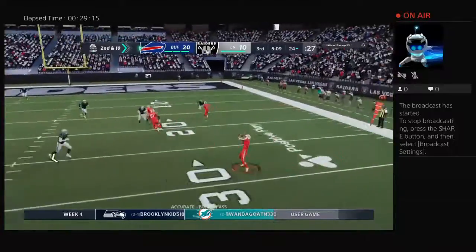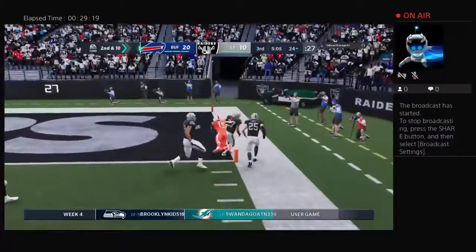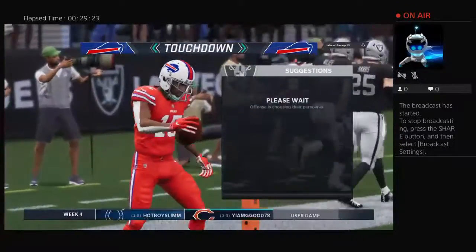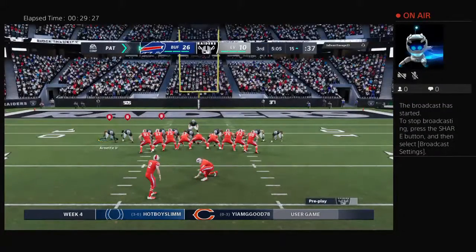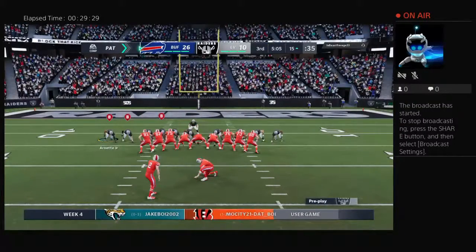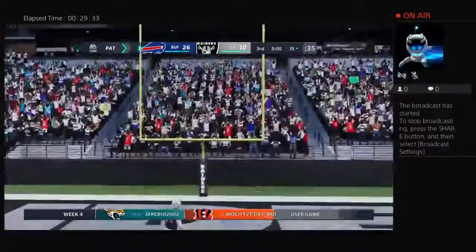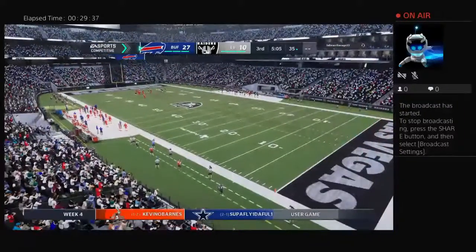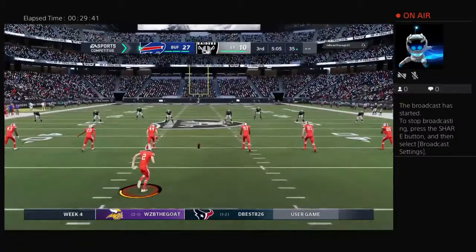Throwing again, Allen. This will be caught by Brown. He's got the first down inside the 10, and he is into the end zone for a Buffalo touchdown. Touchdown, John Brown. His second touchdown of the afternoon. And the Bills use the short field to their advantage as they cash in for 6. Extra point right down the middle. And that'll make this a 3-score game now. The lead moves to 17.